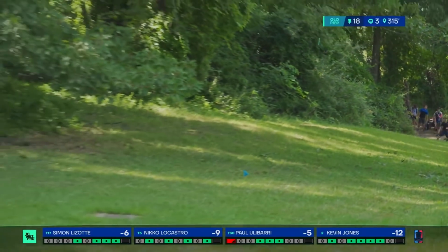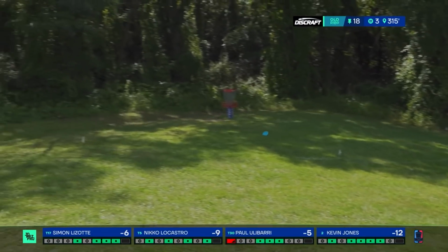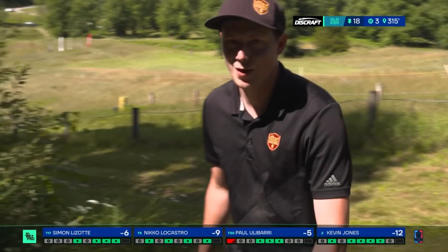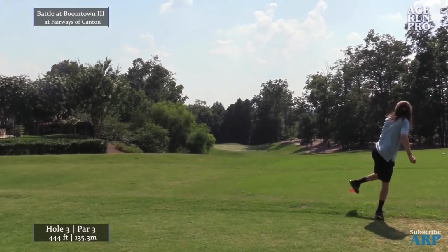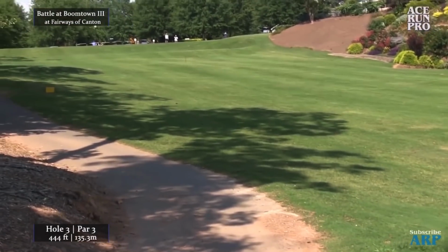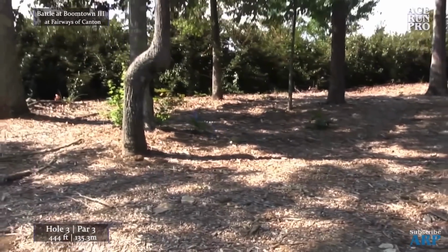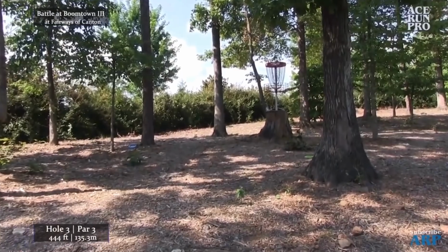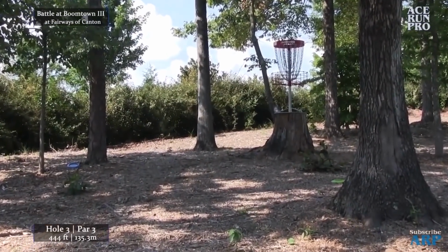Simon laying down a roller, and this is looking pretty good. Oh yeah, it has parked. Simon is going to finish with a tap and birdie on one over here. Is he going to be throwing a roller? Yeah, laying down the roller, Alden Harris. And it's coming down with some heat, jumping up the hill, climbing, rolling back, and that is how you execute the roller on this hole. Great shot, Alden.